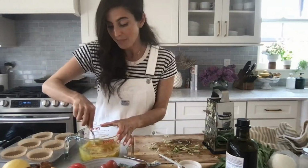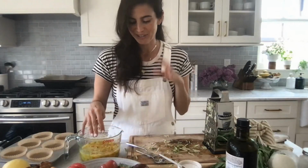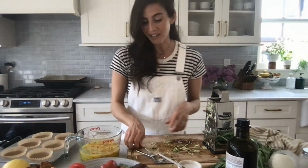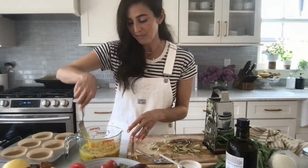Yeah, so somebody was asking, could you put other things in there too? Yeah, absolutely. This is actually a great place for anything that's leftover. If you have any leftover roasted veggies or grilled veggies from the grill, it's great with even frozen broccoli that's cooked. My mind is like feeding kids and toddlers, so if you have any extra broccoli, it's a great way to get some extra broccoli in.